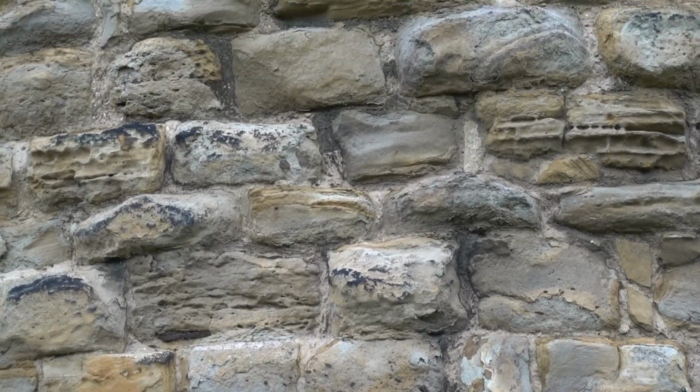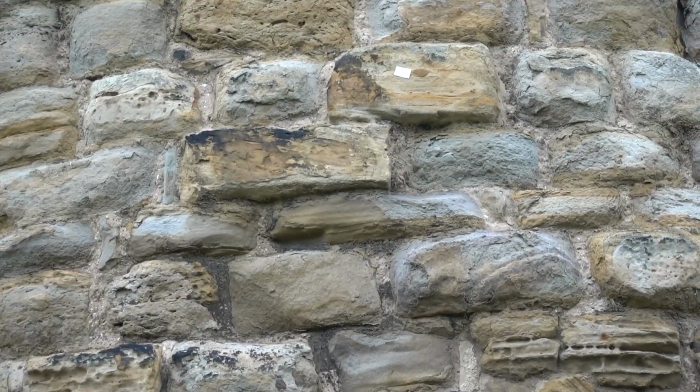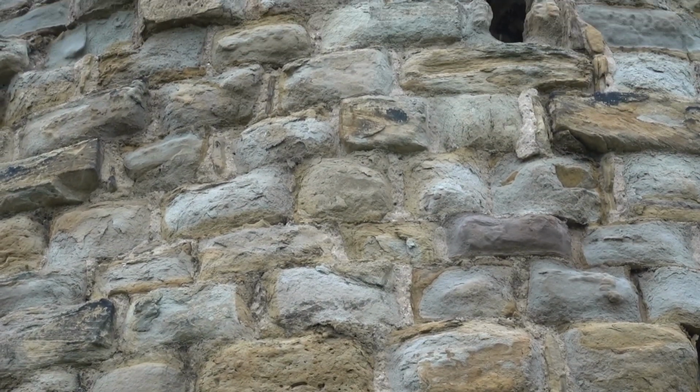As one of Edward's first castles in Wales, its style was somewhat different from what came later, since Edward's chief castle builder, James of St. George, didn't take over Flint's construction until 1280.